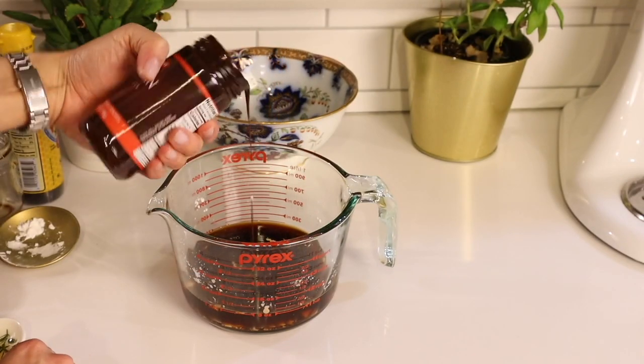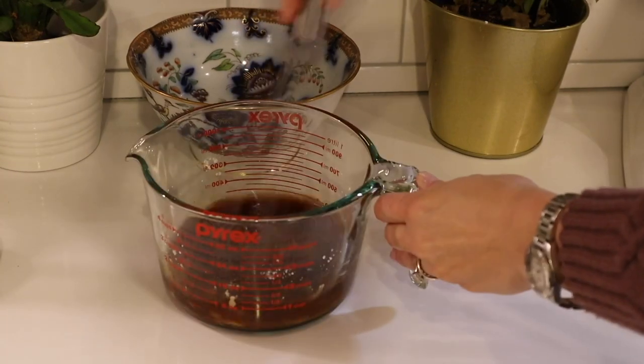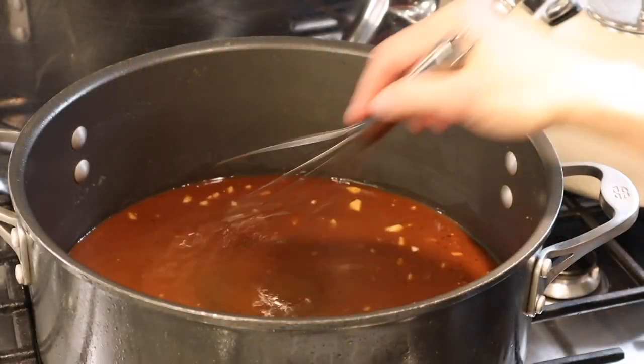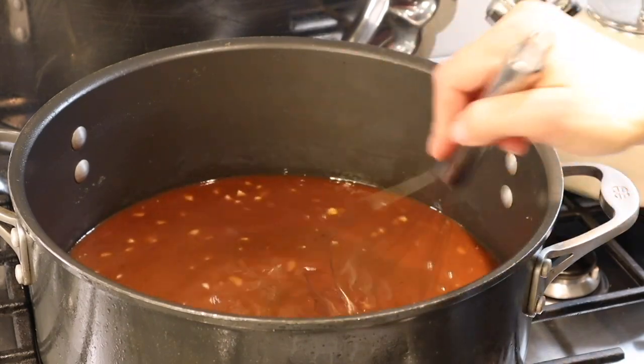Now, if you don't have hoisin sauce, for example, don't worry, you can still make the recipe. You could substitute for something else if you have a different similar sauce, or just leave it out altogether. It's up to you. Okay, so now I whisk this together and I cook this on low heat and whisk it until it thickens just slightly.